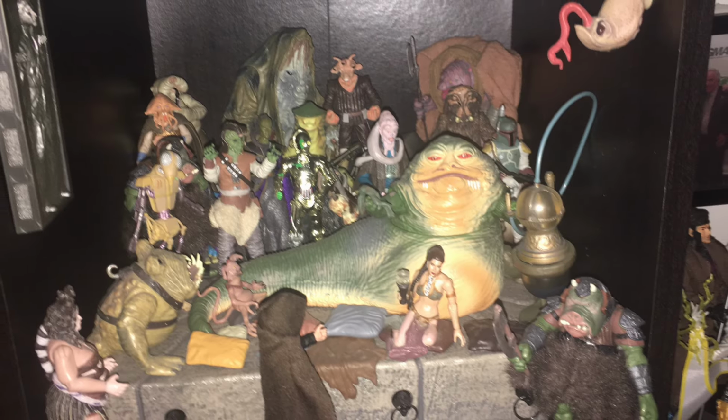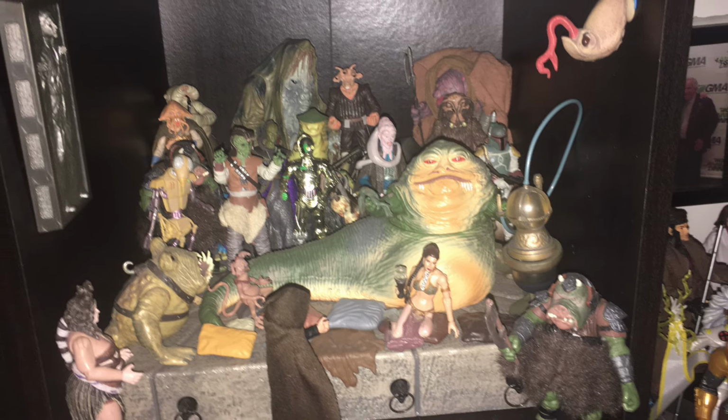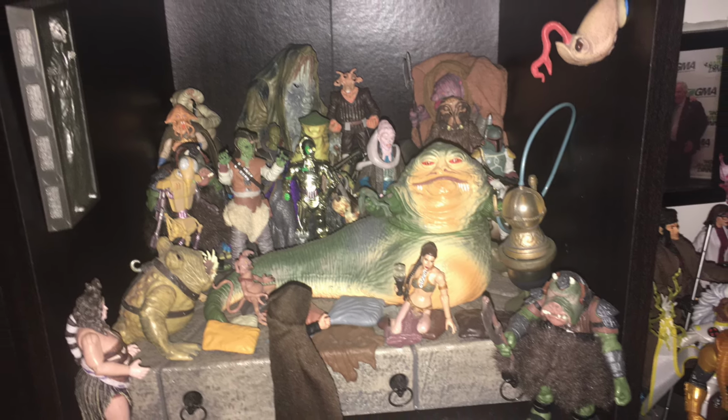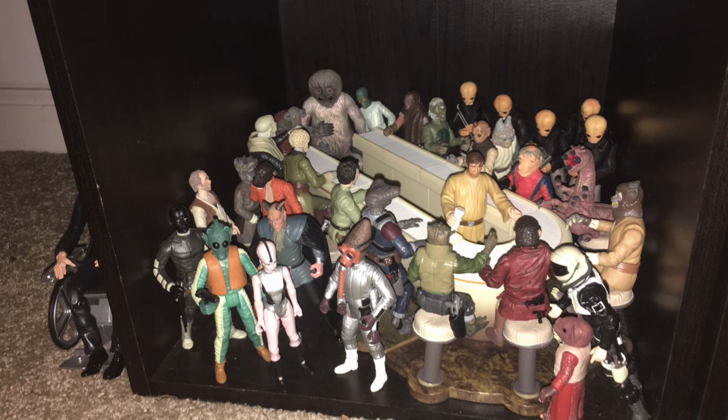And the fact that I've been doing it so long means that, like others who've been doing it so long, so I'm trying to point out not just me, but people who have been in since '95 or around then, we have like complete Jabba's palace, and we have a very complete cantina.